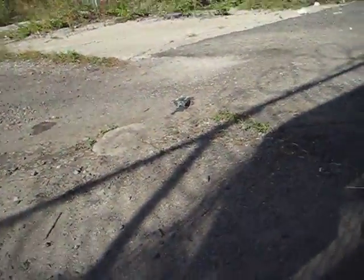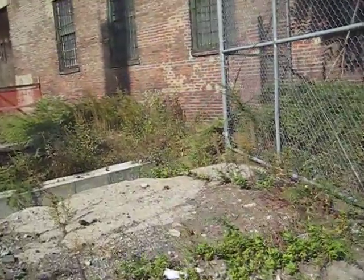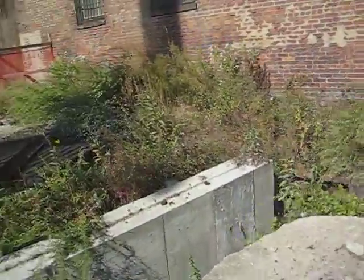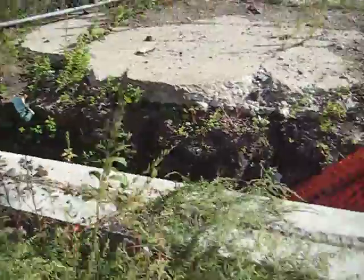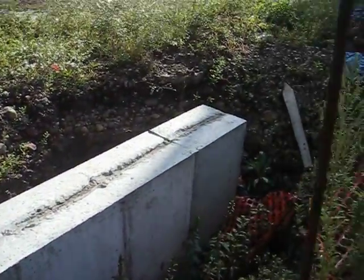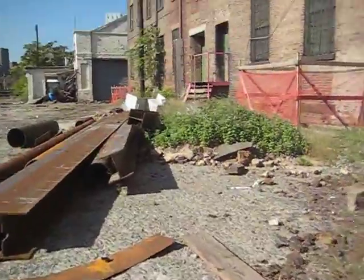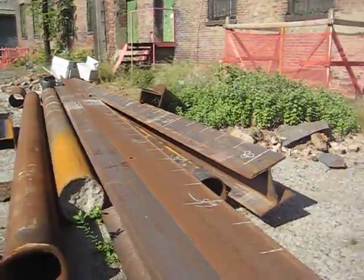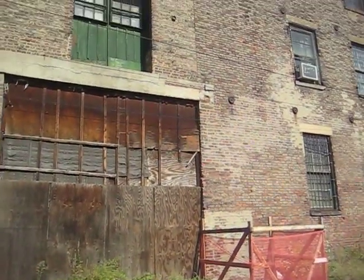Oh my gosh. There is a way in. I mean, they're tearing this building down, and this is some of the recent work they've done. Very recent. So here's the construction thing. But yeah, this building's going to be gone soon. Here's a little bit of it.